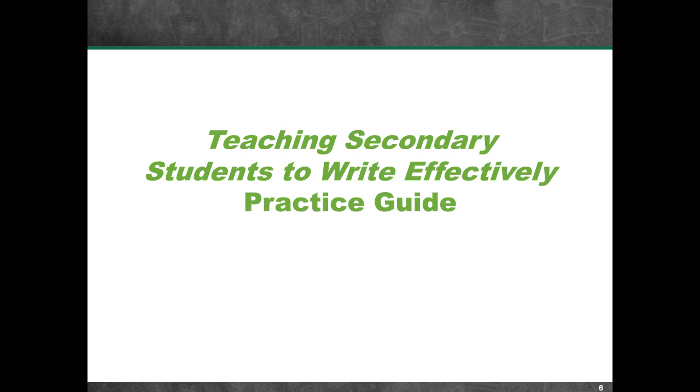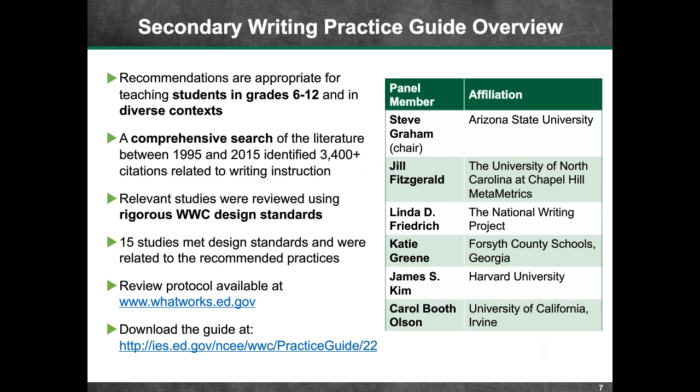So now let's turn to the Teaching Secondary Students to Write Effectively practice guide. Before we dive into the recommendations for how educators can improve students' writing skills, we would like to give you some information about the scope of the practice guide. The recommendations in the guide are appropriate for teaching students in grades 6 through 12. They are also applicable to different populations of students, including general education students, English learners, and students who are struggling.